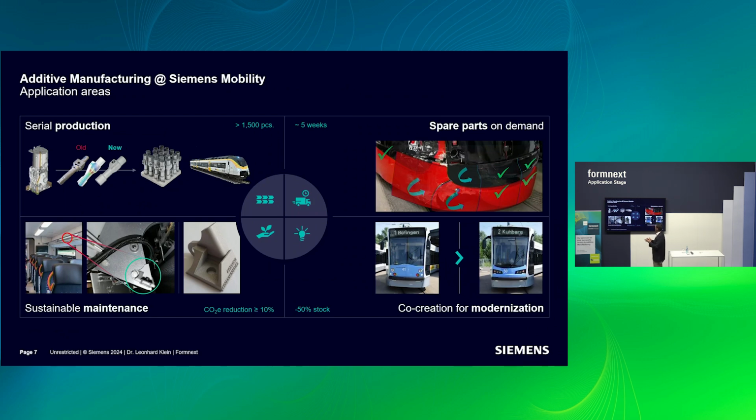So what are we doing actually, what are the typical application areas? This is quite important, additive in the railway sector. We can cluster it into 4 areas. First, spare parts on demand. This is a nice example of one of our major customers, BSAG, Bremer Straßenbahn AG. During COVID, they had problems with specific side skirts. They were not available during that time for several months. They called us. What we did is we redesigned those parts, we reinforced them, we segmented them, and implemented them on the vehicle within 5 weeks, from the first call to getting them on the vehicle.